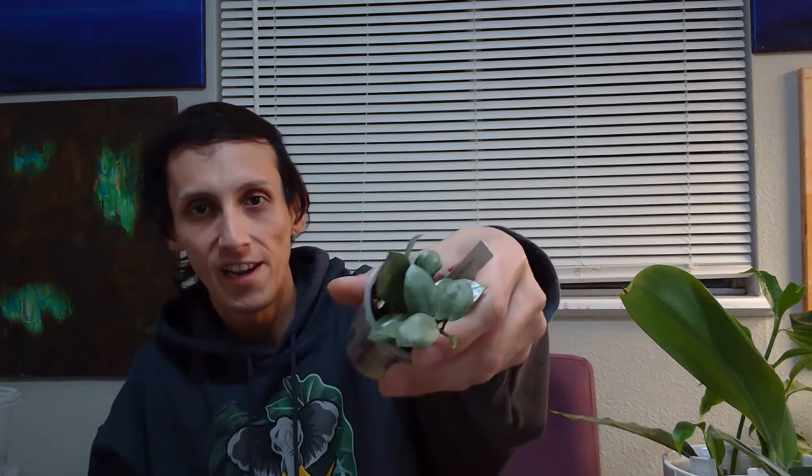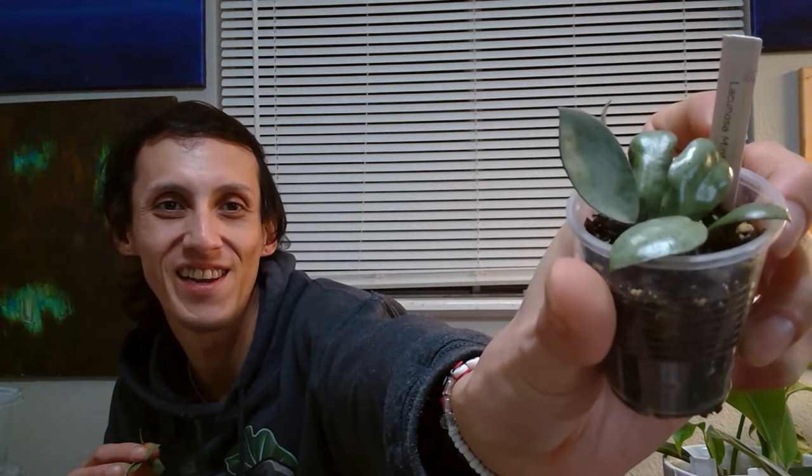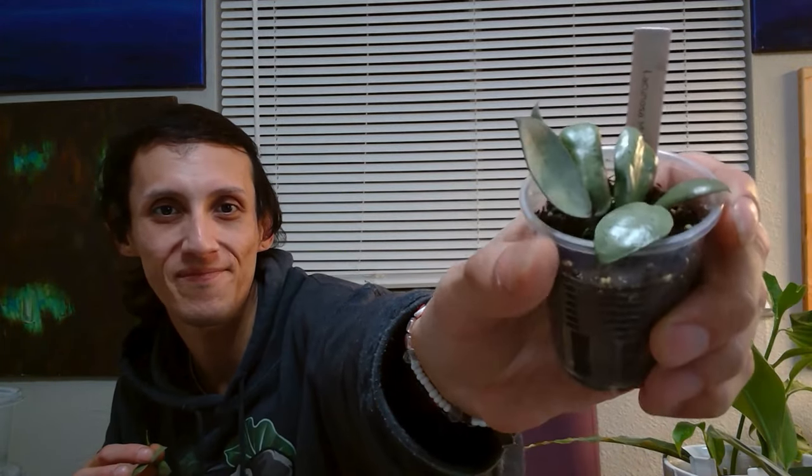Very silvery, nice foliage. It looks like the foliage is getting a little bit larger, and that's what I like about it. It looks really nice. It's so little now. What do y'all think? I think this one's really cool. I like it. It's one of my favorites that I have.